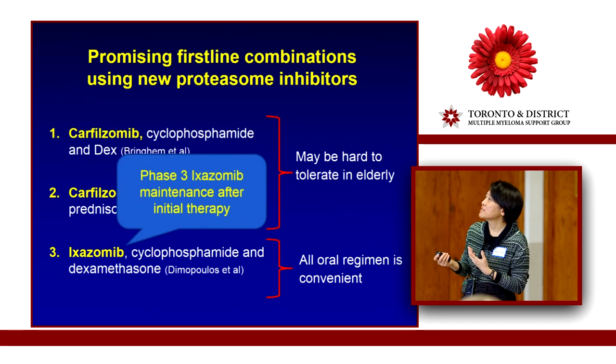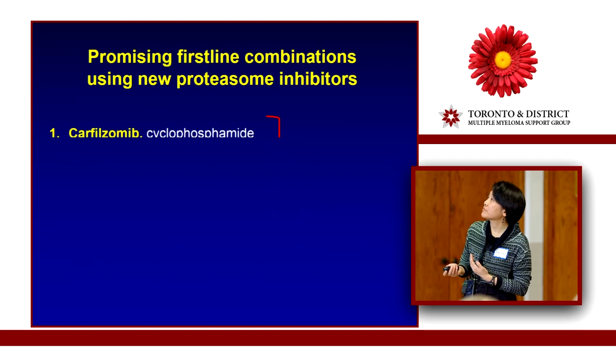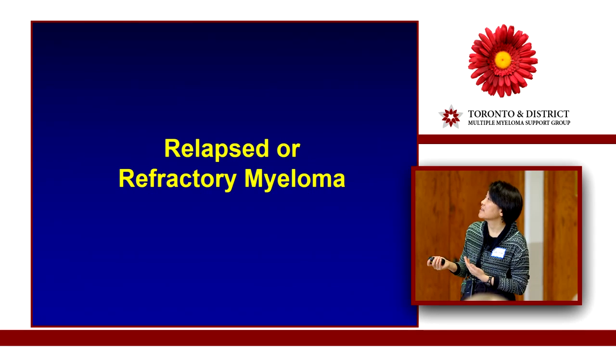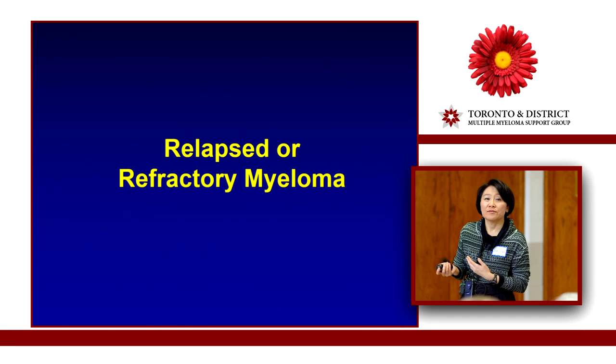So if you are getting some treatment that isn't leading to transplant and it's going to stop at some point, usually after a year of treatment, and you're interested, this is available as a maintenance therapy. Okay, so for this group of patients, I've already talked about our standards, MPT, but mostly we're using VMP right now, current standards, but you're going to see a lot of new treatments, combinations, RVD and other proteasome inhibitors. They look very promising, but they're expensive and they're pretty intensive. So that's always a problem for us in Canada in terms of accessing drugs that are expensive. Okay, so I'm going to move into the relapsed refractory myeloma section.